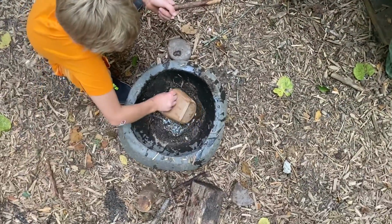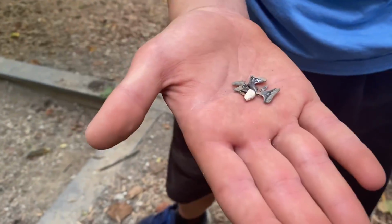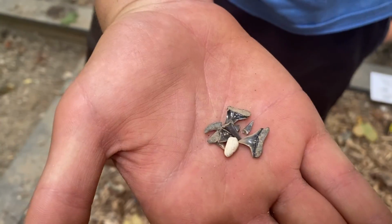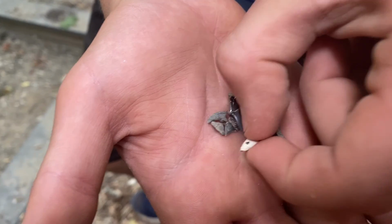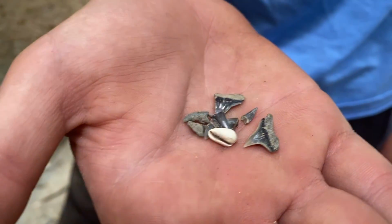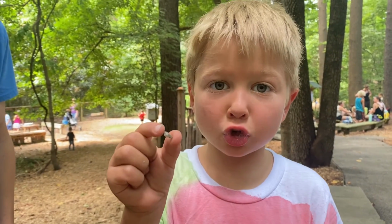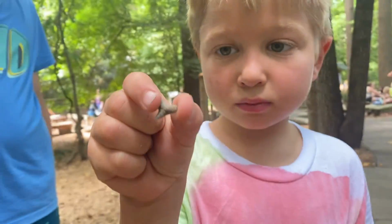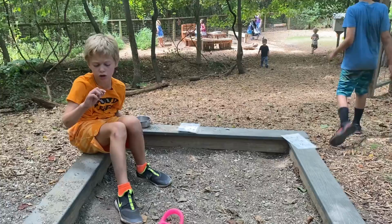Shark, pretty. This, and that's a shell. Yes. Very cool. What did you find, Abel? That shark tooth. Cool. Let me see. Look at your hand. It's so dirty. Yeah. Very cool.